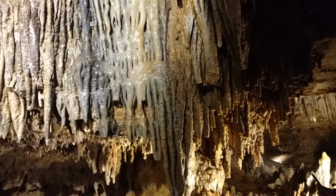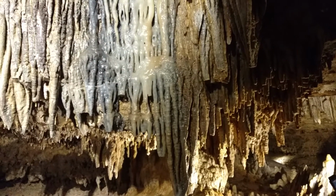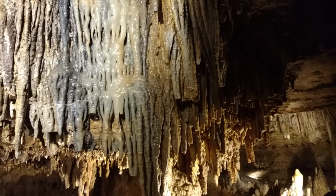So if you take a look at all these stalactites, you can see that there's something wrong with a lot of them. Can anyone tell me what is wrong? I got a lot of broken ones. Yes, they're all broken off of the tip.